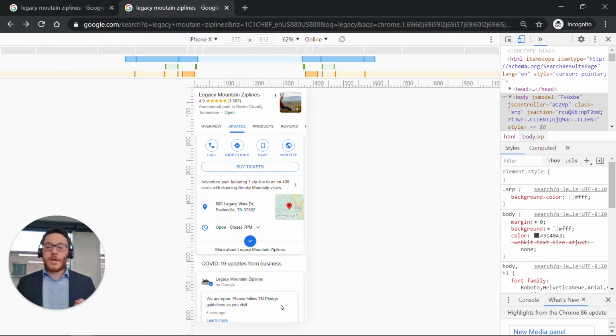I would recommend updating these about once a week. Eventually, Google will not show them anymore, but also customers may not trust them the older they are. So as things progress, even if they're staying the same, go ahead once a week, just post that little COVID-19 update through GMB so that Google can display that information to people and that you can create confidence around what your current offerings are.